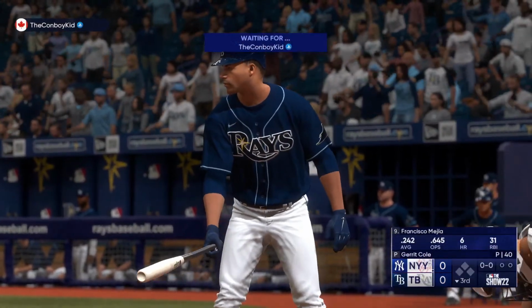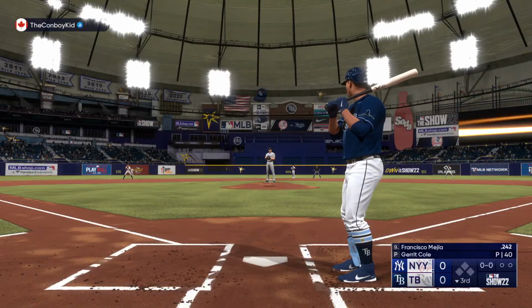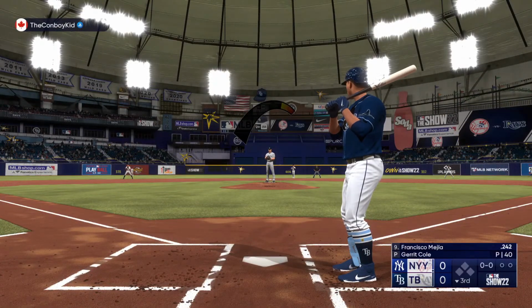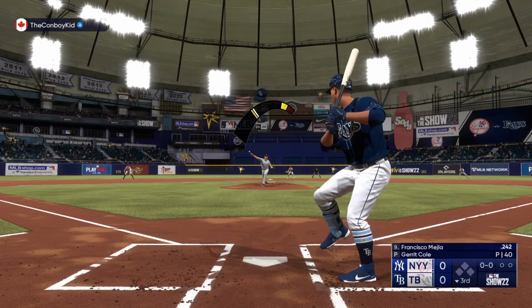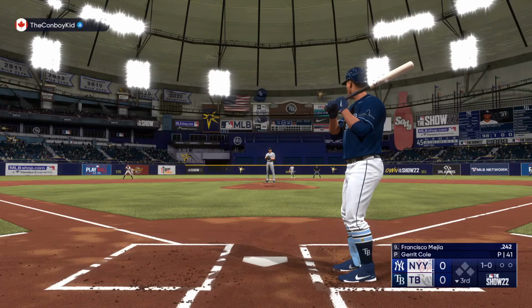As we go to the last of the third. And here's the catcher, Francisco Mejia. And a pitch. That one outside, and that's ball one. He needs a quick 1-2-3 this time around. Last inning, threw a lot of pitches.